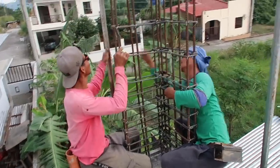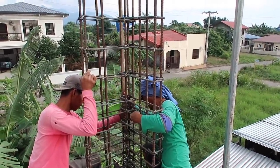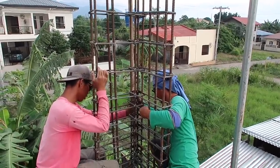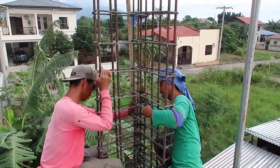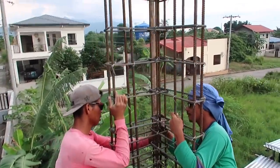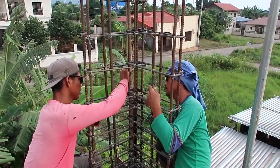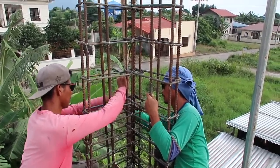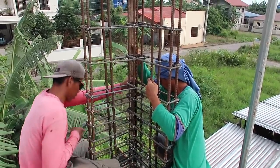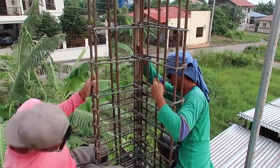Alright, so these guys are working on figuring out their box right here to go around this stretched out column. So they're using some angle bar. Not sure why they're welding it, but that's what they're doing. It's gonna be an interesting sight to see this thing.